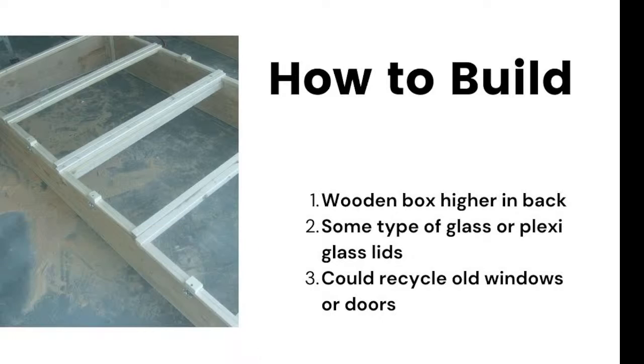I took this picture when we actually built it a long time ago now. But the structure is that the front should be lower than the back. And then we orient it so that the front, the lower side, faces to the south, if we're living in the northern hemisphere, obviously. If you're in the southern hemisphere, you're going to switch that around.